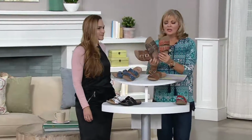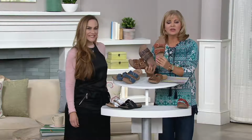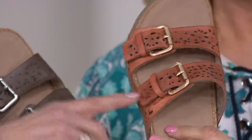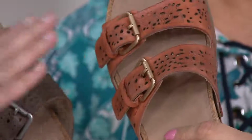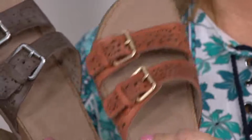Let's look at the colors, if you don't mind. Of course. The orange color is the one that's most limited at this point of the day. This is sun orange with the gold tone. I like to say that's like the 70s. We saw a lot of this color in the 70s. Shag carpet, and it's beautiful. It's a gorgeous color with the gold buckle. 1,200 remaining in the sun orange.